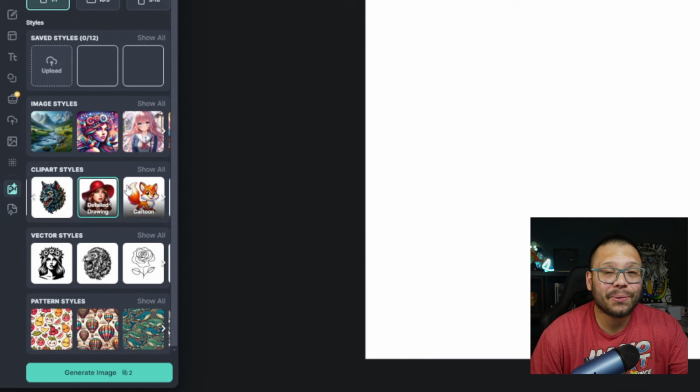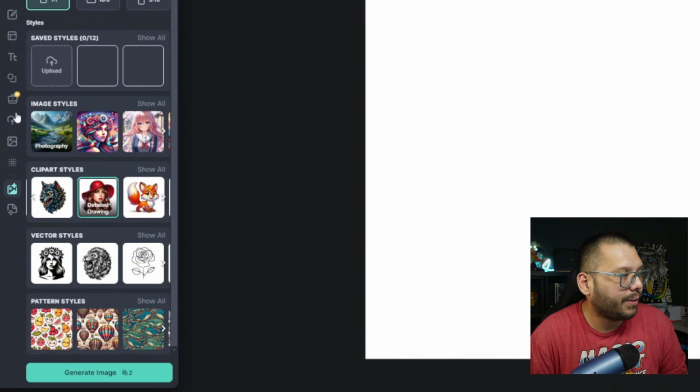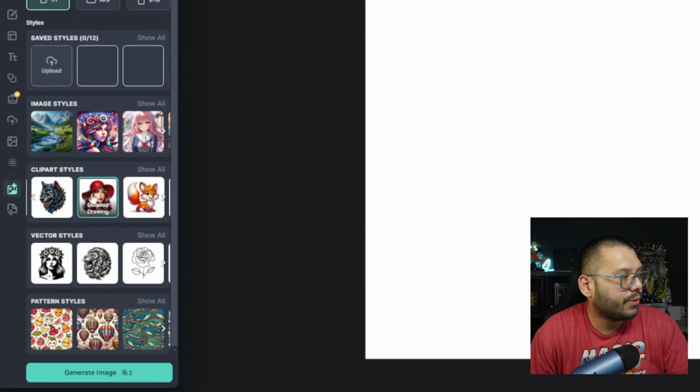So as far as the actual art style, there's a few different options we can choose from. We have the regular image styles, which give you an actual block image. So it's going to be in a square or a rectangle. But then we also have the clip art styles. These are the ones that I typically go with because they're a lot easier to use for things like t-shirt printing because they don't give you a background. So it's going to be just the image itself. So I'm going to choose the detailed drawing clip art style for this. And let's just go ahead and generate.